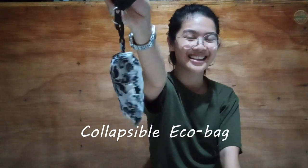I will share with you my affordable on-the-go items. I bring these with me wherever I go and whatever I do. So, always gyud ni siya naa sa akong bag. The first item is my collapsible eco bag. Ta-da! Oh, this is it, guys. Very compact. Gamay ra kayo, pareha ra ka size sa akong wallet.